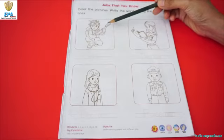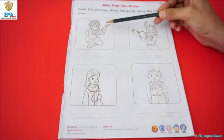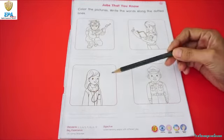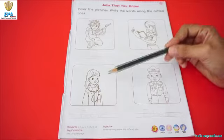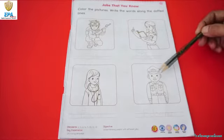The first picture that we have is a soldier. Soldier. Second picture is a teacher. Teacher. Our third picture, a doctor. Doctor. How about the fourth picture? You are right, kids. It's a policeman. He is a policeman.